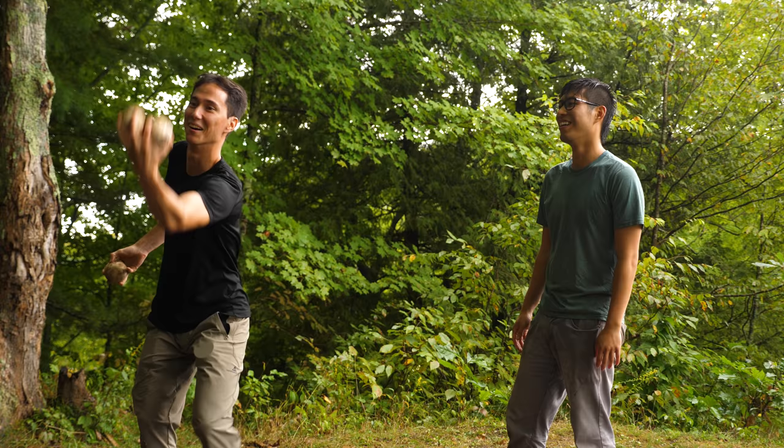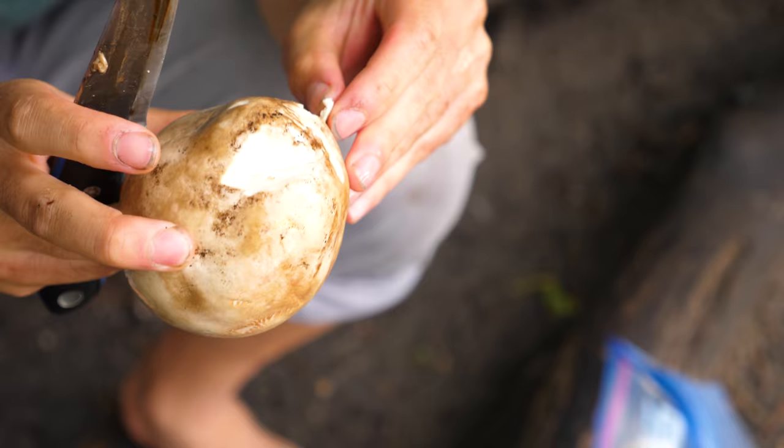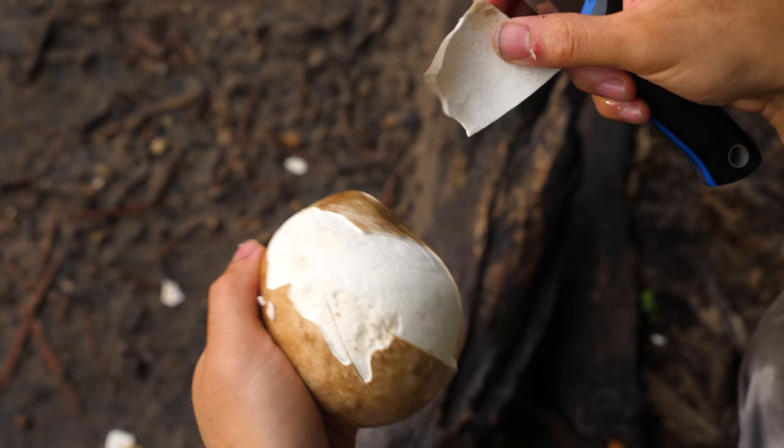That's pretty impressive, Dan. It's actually, you can do it if you just... Oh! After a few party tricks, I peeled the latex-like skin off the puffballs. This part of the mushroom is perfectly edible, but ours had gotten dirty and we didn't want to waste any drinking water cleaning them off.